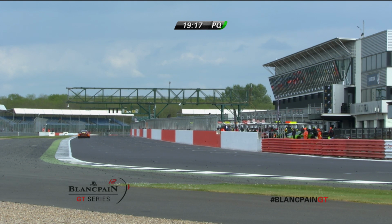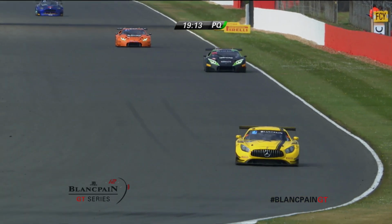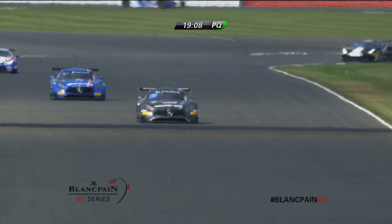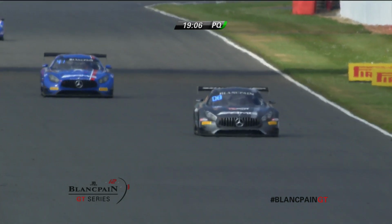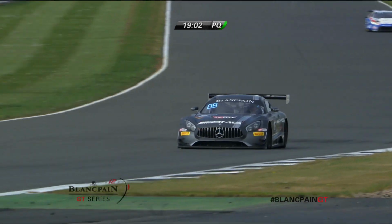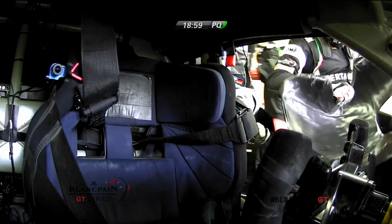And 19 minutes on the clock, as there you have the Jaguar at the back of the pack, and Oliver Morley's Mercedes, the blue one, coming down Hangar Straight. Quite a long way down in class, actually, that car at the moment. Miguel Toril at the wheel of it.